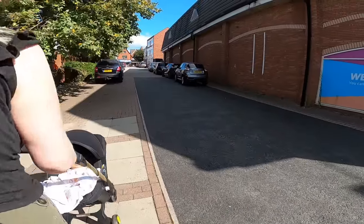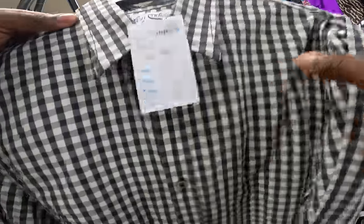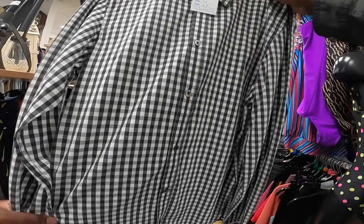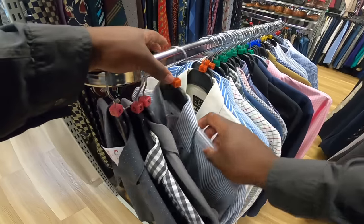Okay, so first shop is proving expensive already. So Levi's shirt is checked, but it's £10. I think these barely sell for like £20 now or something like that, because Levi's is a bit saturated. But yeah, it might be one of those days. It might be an expensive day, but we'll keep looking.